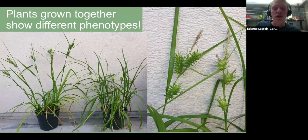And when I was in the field, I also collected live samples that I brought back to Canada to be grown in a greenhouse side by side, to see if the plants grown together showed different phenotypes. And yes, they did. Even though they were grown in exactly the same conditions, they flowered at different periods and had very different spike morphology, as we can see on the left. So that's another strong argument that these two species are distinct, and that the morphological differences are not only caused by environmental differences or differences in water level where they grow.